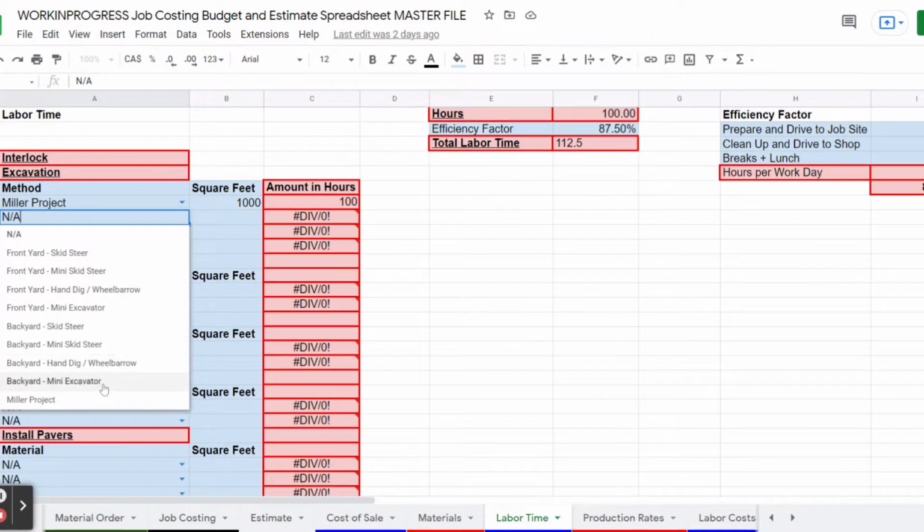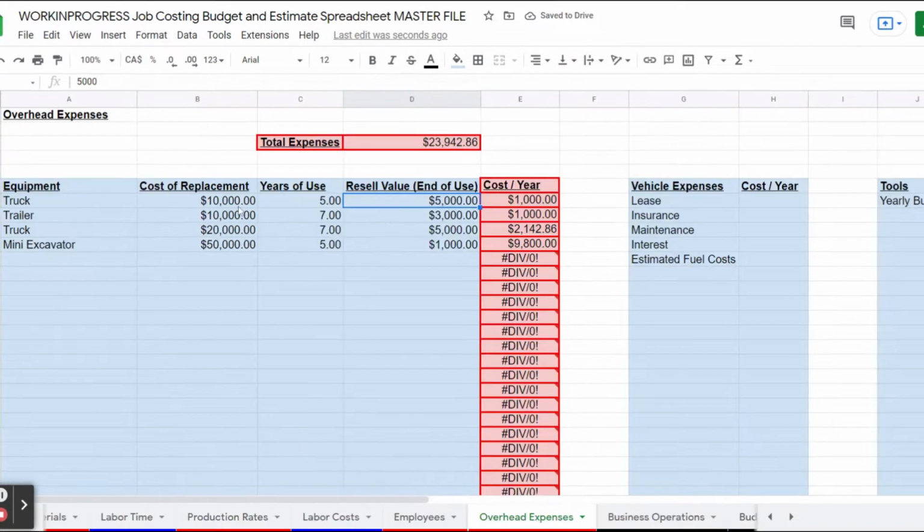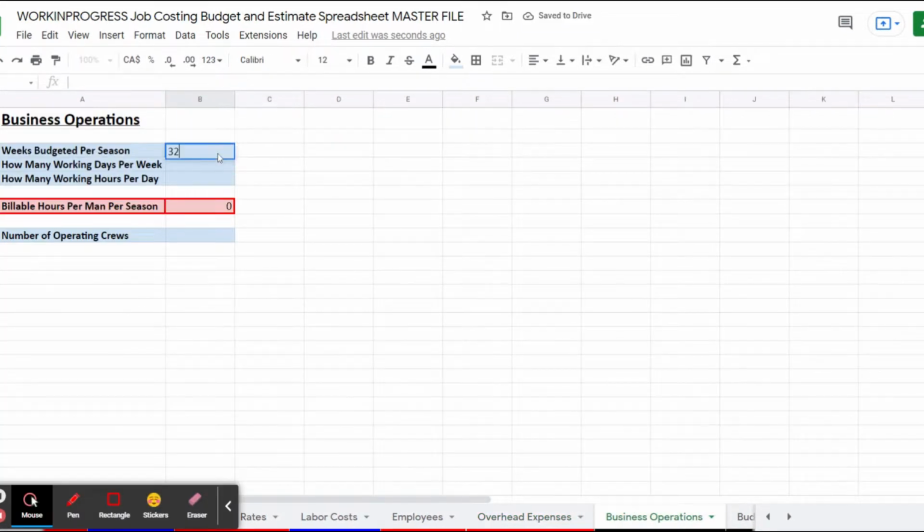Using production rates with the square footage amount for the patio allows us to come up with the amount of time that it's going to take us to complete this install. This is going to take a percentage of our overhead expenses and apply that directly to that project, because we know how many hours we have in a season and we know how many hours this job is going to take us to complete. And this gives us a percentage of how long this job is going to take compared to our season, and it's going to take a percentage of our overhead expenses and apply it directly to this project.